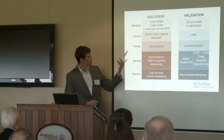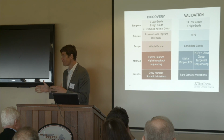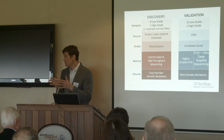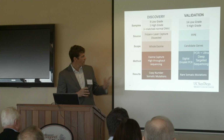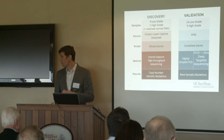They did whole exome sequencing, which is basically, exome is the part of the DNA that codes for proteins. So they only really looked at that 1% of the DNA that makes genes. There could be mutations in the cells in that other 99%, but this was just the first approach to this. And then they looked at copy number alterations and mutations within that cancer cell.